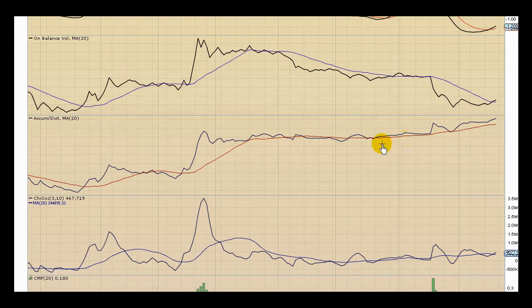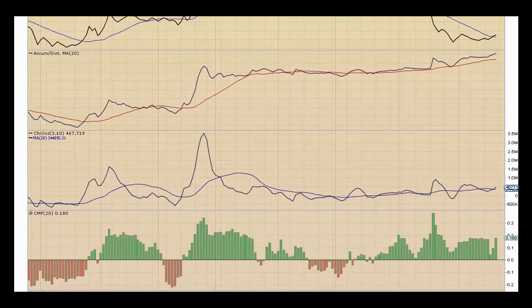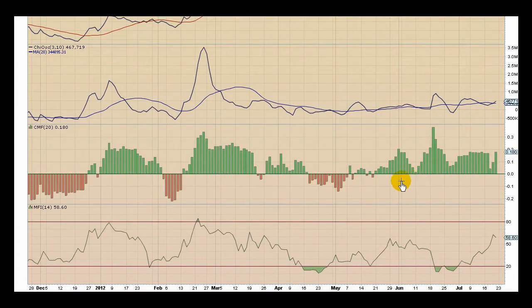Further on down, we look at on balance volume and accumulation distribution. Accumulation distribution has been strong. It stayed above its 20-day moving average most of the time. We see where now on balance volume has followed suit. It's turning up, and it's also crossed its moving average. Moving further down, we can see Chaikin money flow is very green here, and money flow index briefly dipped down below 20 into oversold. Now it's crossed back over. It looks like it's starting to tail down just a little bit here, but I think if the volume stays up and the price stays up, then this should turn back up.